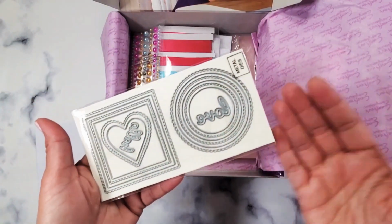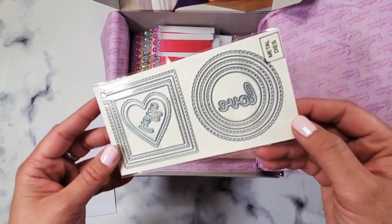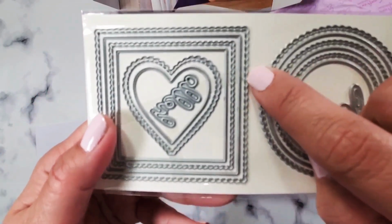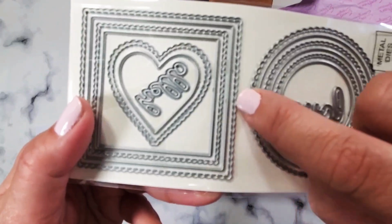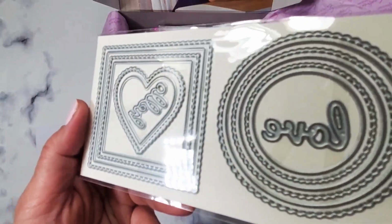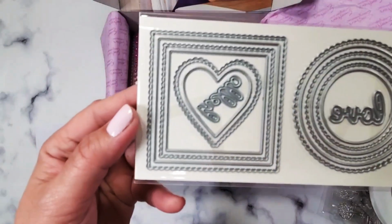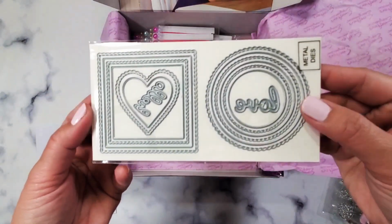Even if I don't use the stamp, which I'm just going to give away to a crafty friend, just these dies, because as you can see, it cuts it. This is for your shaker. It cuts it and then it leaves a stitch line. So I thought that was worth it. I'm going to try it out later and see.